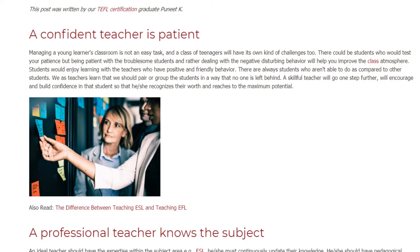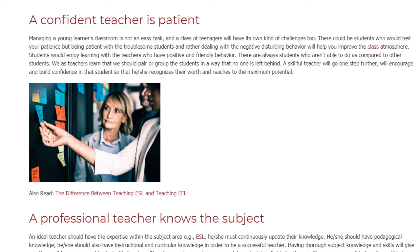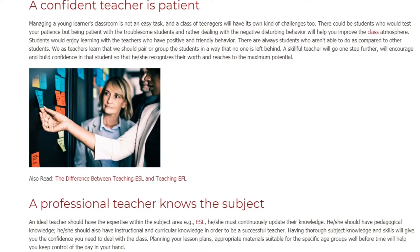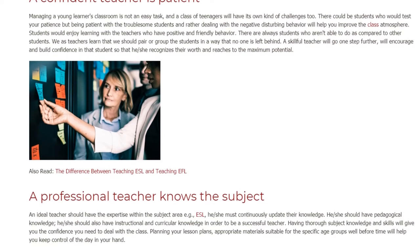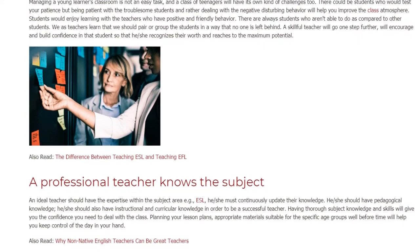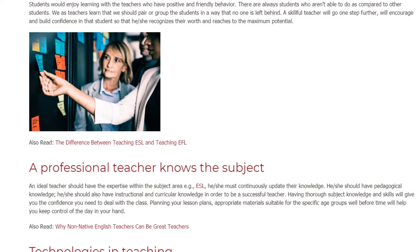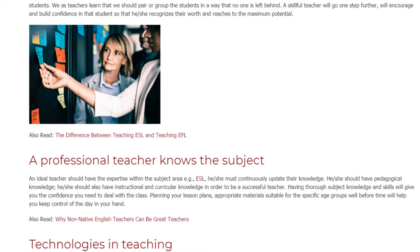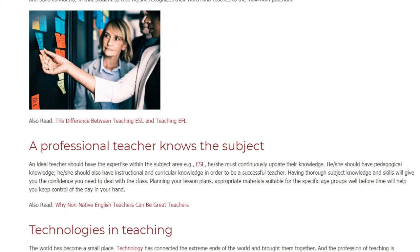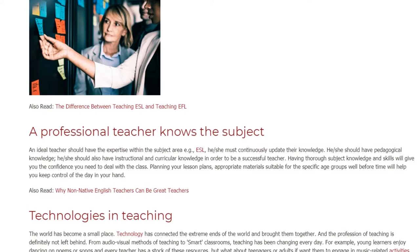A professional teacher knows the subject. An ideal teacher should have the expertise within the subject area, for example, ESL. He or she must continuously update their knowledge. He or she should have pedagogical knowledge. He or she should also have instructional and curricular knowledge in order to be a successful teacher. Having thorough subject knowledge and skills will give you the confidence you need to deal with the class. Planning your lesson plans and appropriate materials suitable for the specific age groups well before time will help you keep control of the day in your hand.